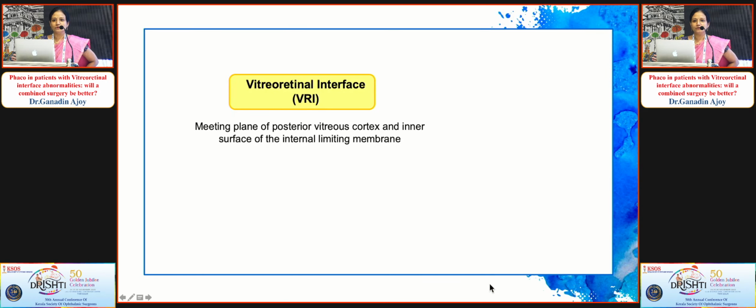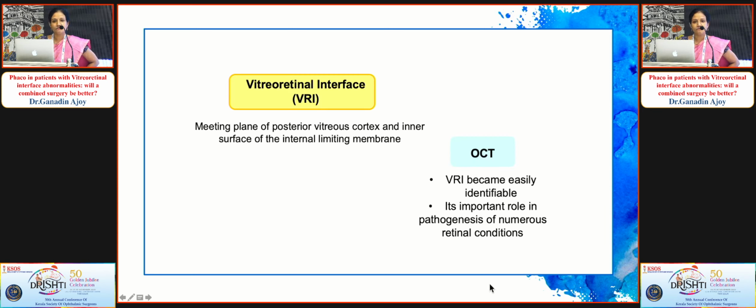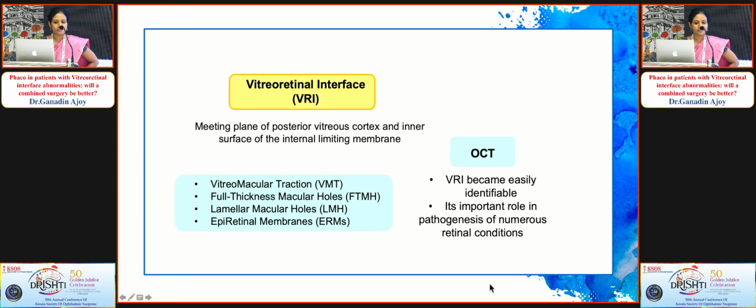So we all know the vitreoretinal interface is the meeting plane of the posterior vitreous cortex and the inner surface of the internal limiting membrane. And as soon as OCT became available, we were able to easily identify this interface and its important role in the pathogenesis of numerous retinal conditions. And what are they? They include vitreomacular traction, full thickness macular hole, lamellar macular hole, and epiretinal membranes.